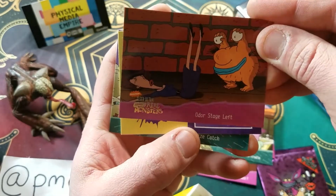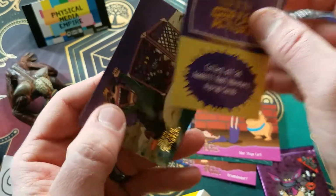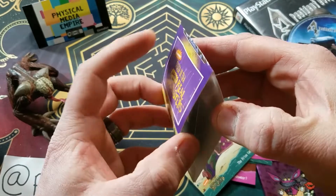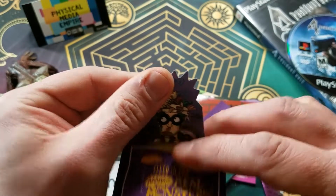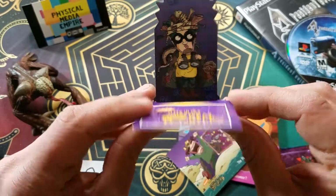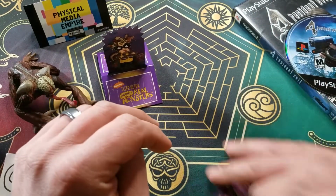Here's my buddy Crumb holding his eyes, huh? Stinky armpits. Love it. Okay, so these have pop-ups, that's right. One of my favorites, as you guys know, from my Fox Kids Network and from my Mighty Morphin Power Rangers. So who do we have here? Oh, and this is that Explorer guy. He's the guy who believes in the monsters. That's right, Simon. He is always looking for them and nobody believes him.